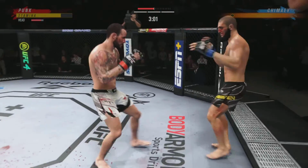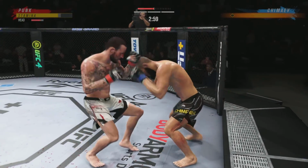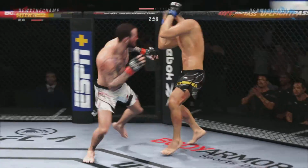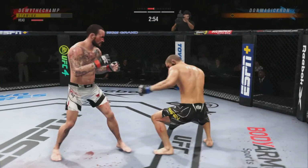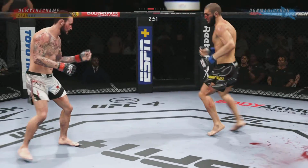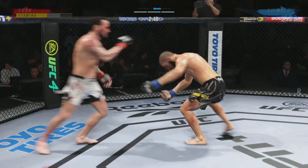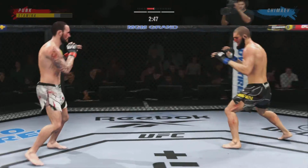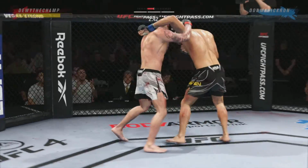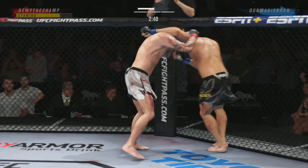Oh! Well, he continues to stay busy, and he continues to land with volume punches here. I mean, volume, but he's not wasting anything. He's so accurate out there. Well, not sure if he's lighter on his feet or what it is, but these last couple of rounds, he's been far more aggressive, a lot more pressure. Oh, he's really starting to light him up now.